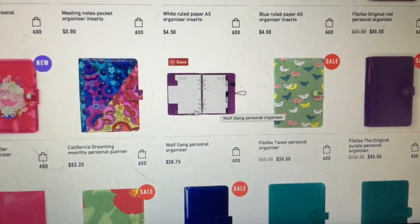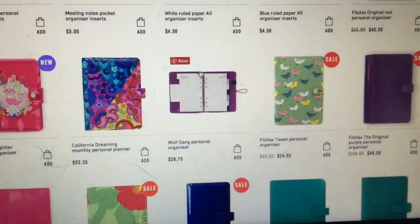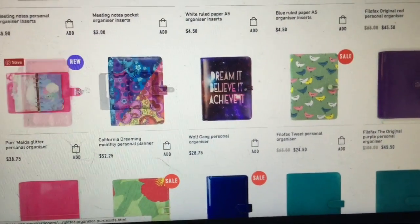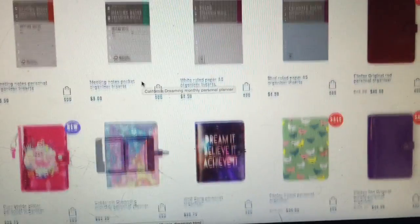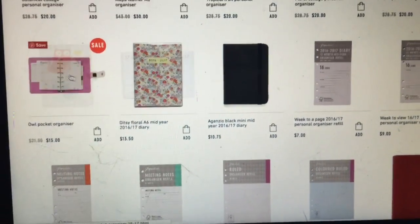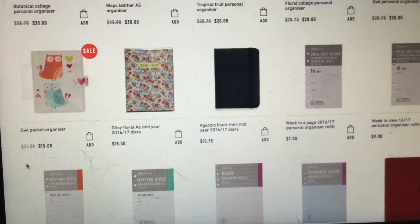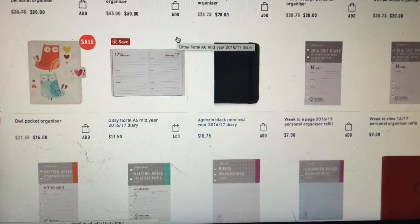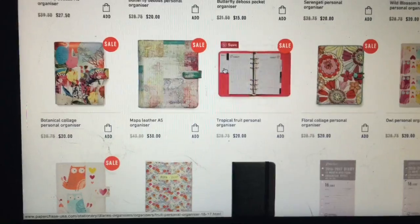Now these are polyvinyl, so like pleather, like vegan leather, I guess you could say. These are vegan leather sorts of planners. And because they're vegan leather and they're not Filofax or Kikki-K, nothing is going to beat the quality and the workmanship of Filofax or Kikki-K.